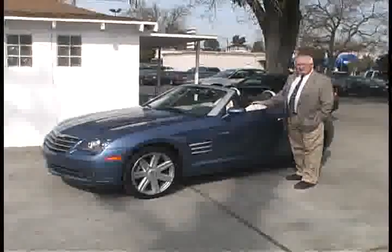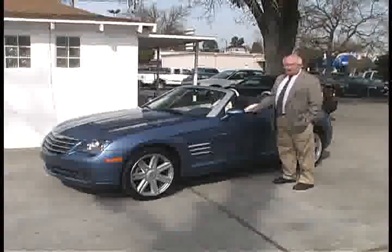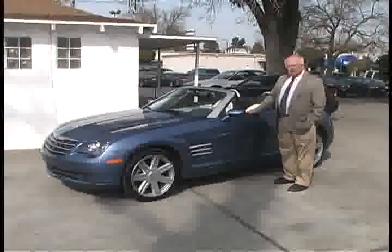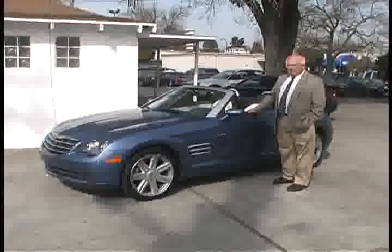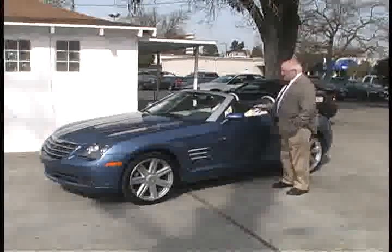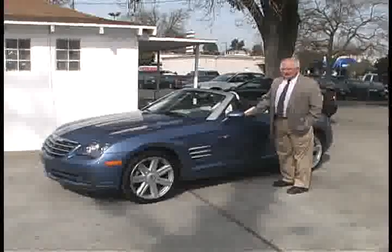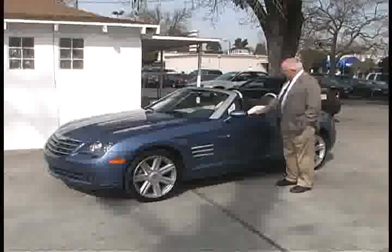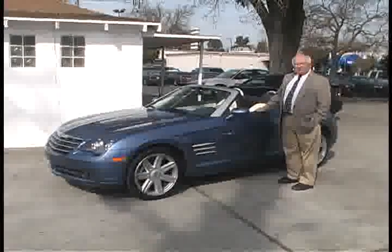This is really an exciting car to drive, fun to drive. This has a V6. It's got a 90-degree V6 in it. It's 3.2 liter, 215 horsepower. It really gets up and goes, handles nice. Now, it's not like a Porsche Boxster or something like that, but it really does handle nice. And it's been a real pleasure to drive. We took this on a couple trips already.